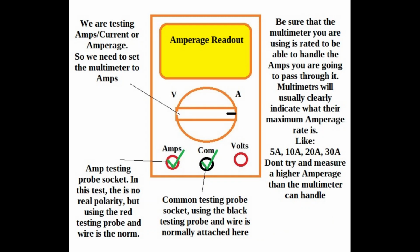This is a bit more complicated. First thing is check does your multimeter test amps? Most do. However, very important, is the multimeter that you are using rated to test the amps? Is it above the ISC figure associated with your solar panel? Be sure that the multimeter that you are using is rated above the ISC figure of the solar panel, or you may damage the multimeter.